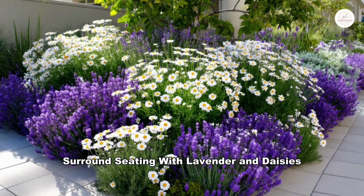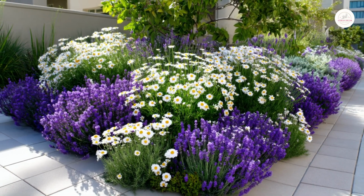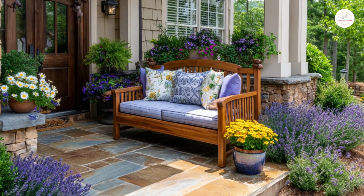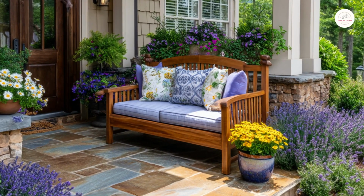Surround seating with lavender and daisies. Plant lavender in clusters around seating areas for calming fragrance and soft purple color. Mix in daisies for a wild, joyful touch. Keep plants trimmed low to define the area without enclosing it.